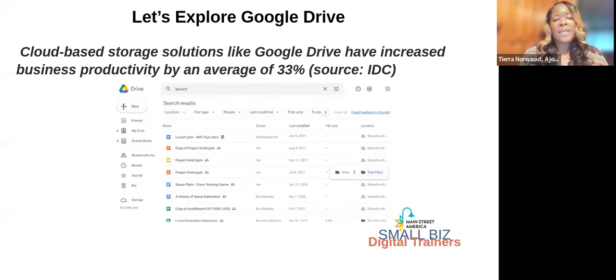Google Drive, for anyone who doesn't know, is a cloud-based storage. And as you can see with this stat right here, cloud-based storage solutions like Google Drive have increased business productivity by an average of 33%. If you are someone like myself who still has a file cabinet and still keeps paper copies, that's awesome, but with Google Drive, we're able to electronically file these documents. And if you're a new business, eventually you'll scale. You'll have people that work for you, admin, additional staff. And Google Drive allows you a place to store all of those documents and be able to share those with staff.